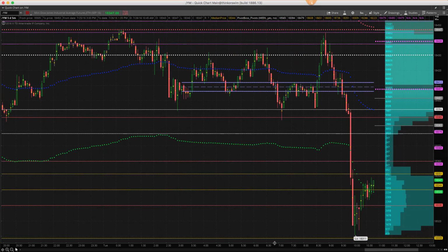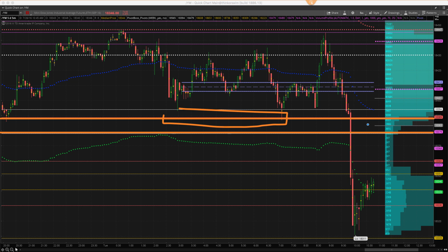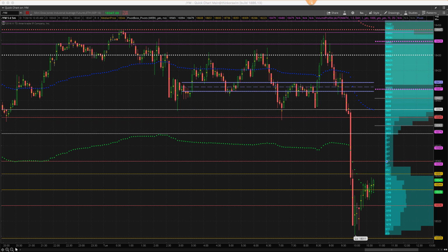Here's the YM. The YM also finding a little bit of strength here. And I mentioned earlier that we could probably get back toward the 18,380, wherever prior support was right here, somewhere in that zone. You got this little thin portion of the profile here. So we could continue to squeeze right back up.